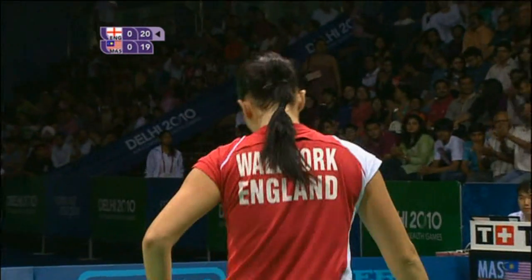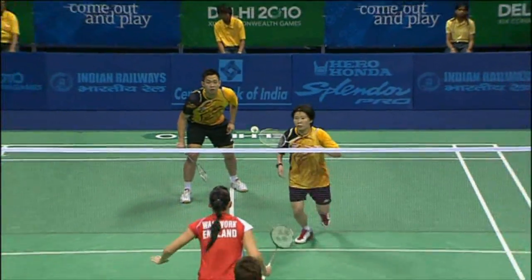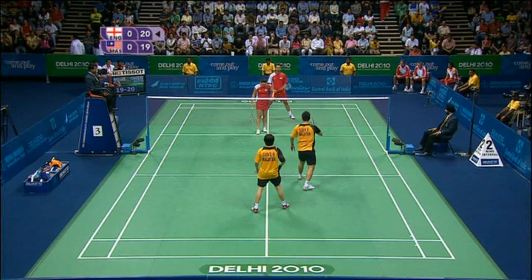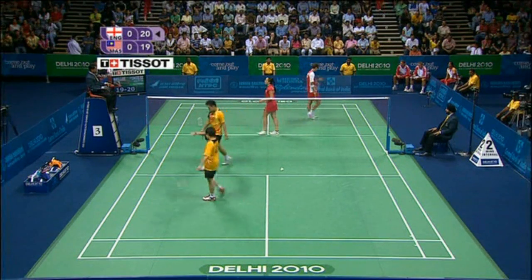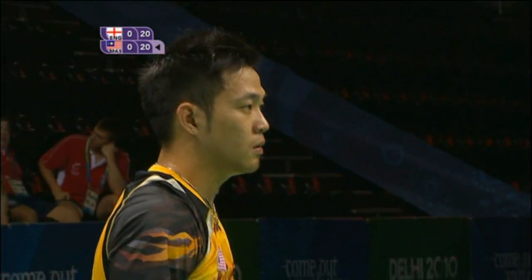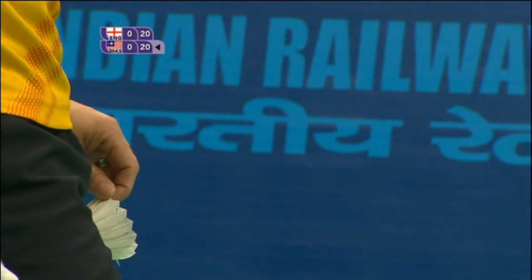Another super low serve, and from 14-19 down, 19. It's game point to Robertson and Wallwork. Just caught the top of the net, dropped short. I could see Jenny shaking as she went for that serve. And I mean, this is where it's all about trying to serve to a world-class guy when he's standing right on the line and staring at you. Very hard to serve to, but she's got a chance to get it back.